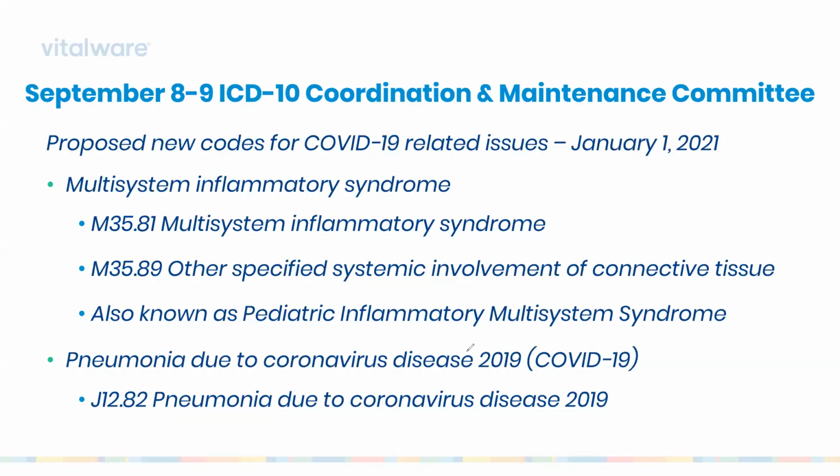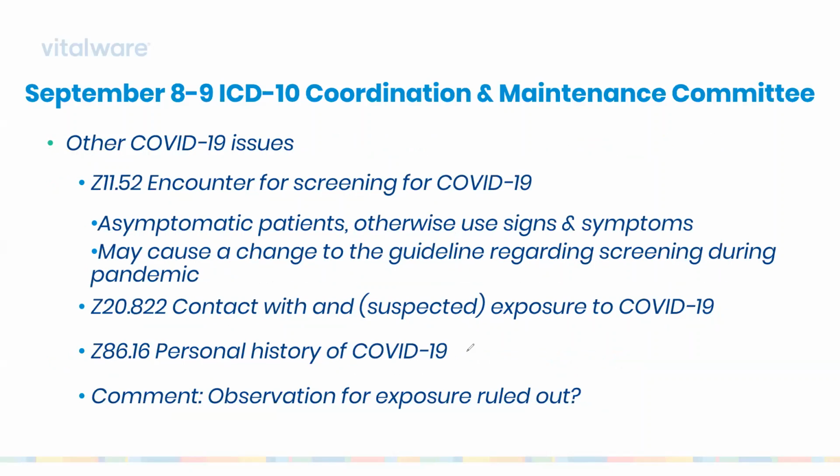And then they are also submitting a code for pneumonia due to coronavirus disease 2019 in the J12.82 area. And then, of course, there'd be instructions that would come out for this. So they are also proposing the Z11.52, which is an encounter for screening for COVID-19. And this would be used for asymptomatic patients. Otherwise, you would use the signs and symptoms, like cough, fever, those kinds of things.